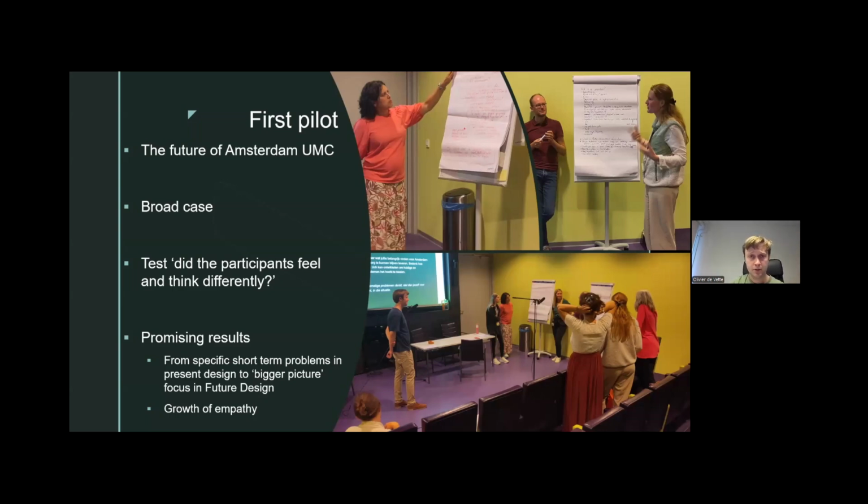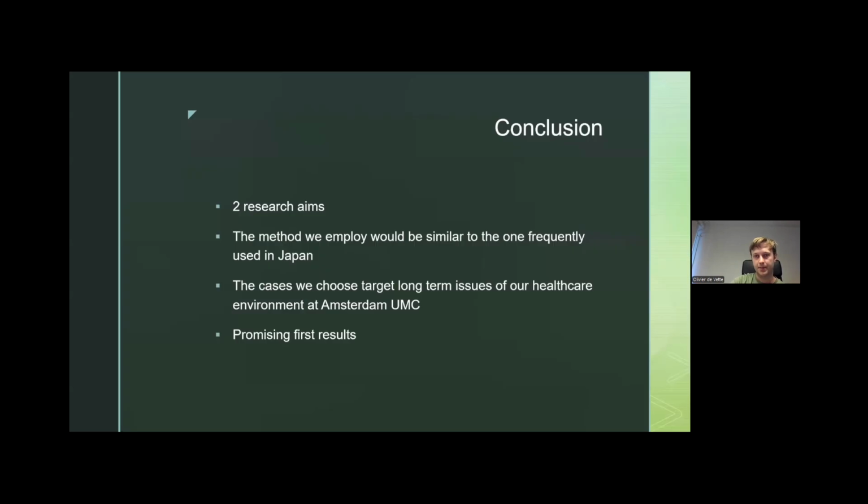Also good to notice and mention is that there was a definite growth of empathy. We asked before and after how the participants felt connection to their past, present, and future, and that all basically grew. So that is to give you a first impression of the results. We still need to go over it in more detail in our research, but this is the first outlook.